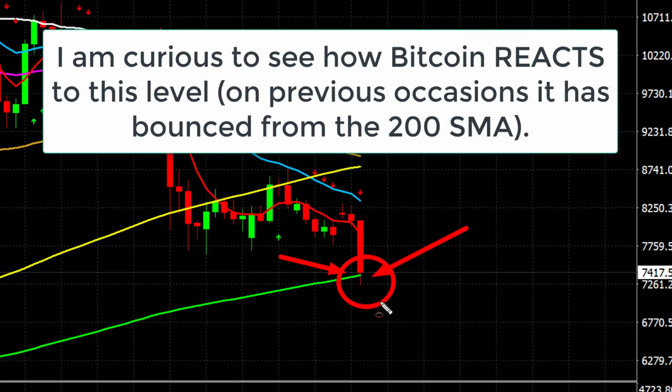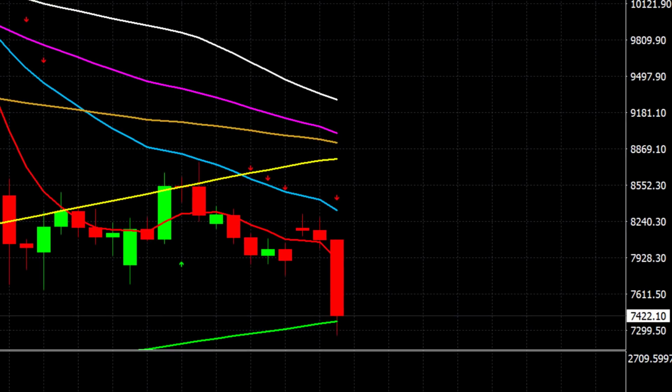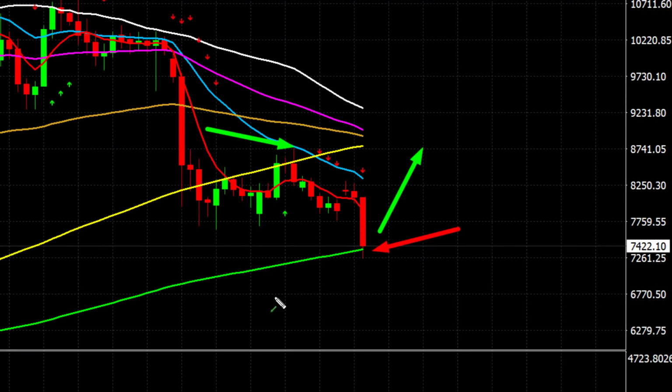So I'm curious to find out whether that level holds or not. Again, I'm leaning towards it potentially may not hold, purely because I think the weekly levels are just more interesting. Probably they're stronger. But nonetheless, that daily 200 moving average at the moment is the green line you see right there. It's worth keeping an eye on, because if we see suddenly a bounce off these levels that takes us above the prior highs on Bitcoin, I may have to change my mind on Bitcoin, and I may have to take a more bullish stance on Bitcoin.